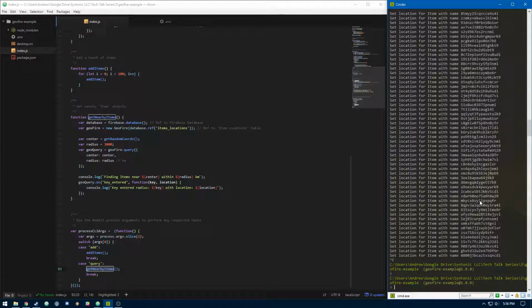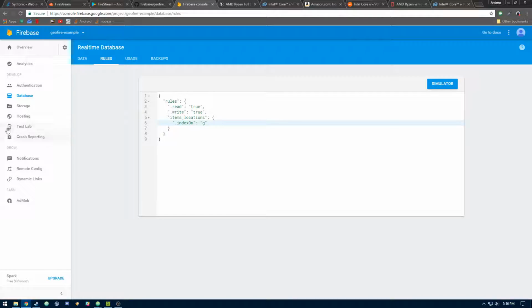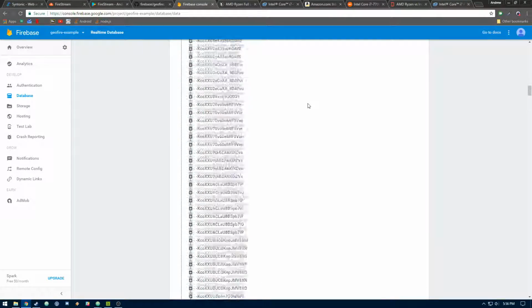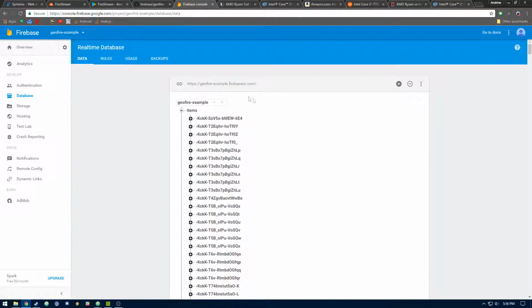Get a couple hundred items up in there. And then when we break out of that, we can do node index query, and it's going to find all of these items that are within 3,000 kilometers of this random point. So then we can check back in Firebase into our data, and we can see there's a ton of items that we've added into the items table, and along with that there are a ton of item locations.